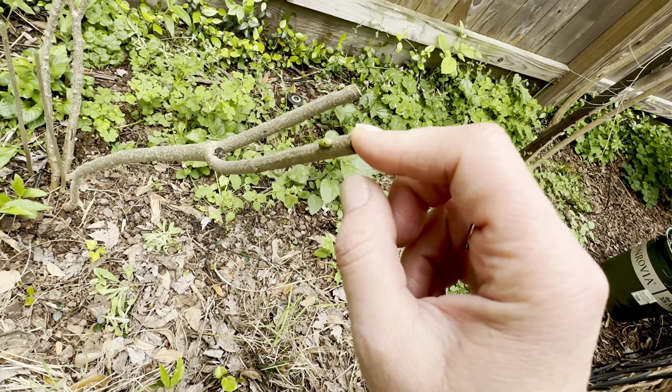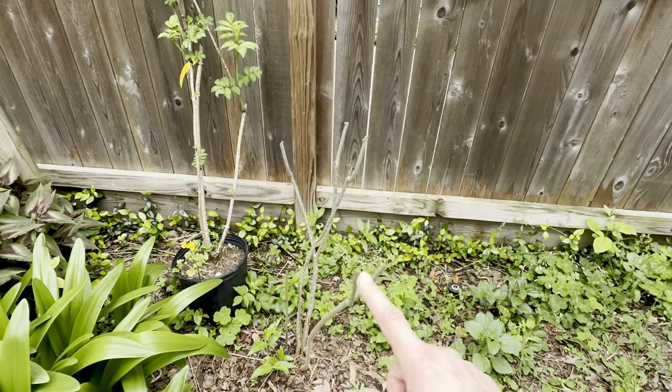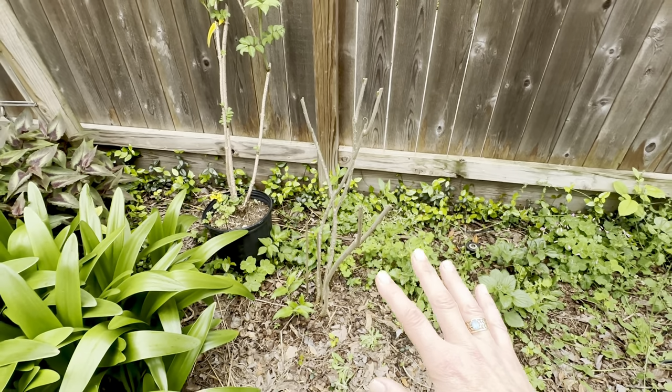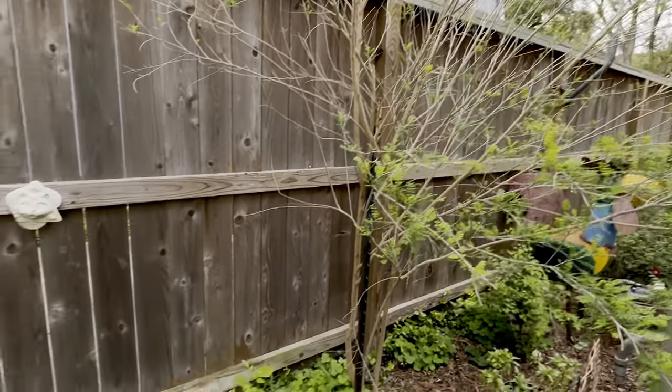And then this, oh, look, it's coming back. This is a wild indigo. And it gets really big. I haven't really had any luck having it bloom, but it's coming back. It keeps coming back every year. Kidneywood. This is a Texas kidneywood.